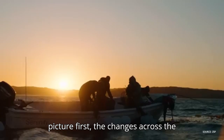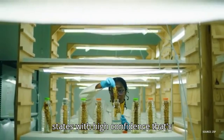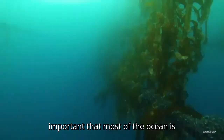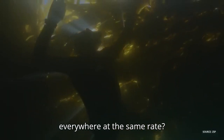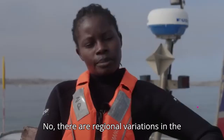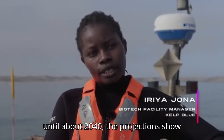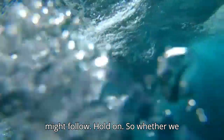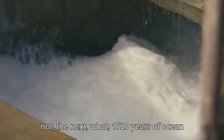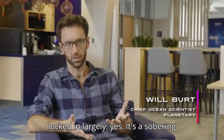The big picture first, the changes across the ocean as a whole. What are the key overarching findings? Well, the report states with high confidence, that's important, that most of the ocean is getting warmer and more acidic. Is that everywhere at the same rate? No, there are regional variations in the speed, but what's really striking is that until about 2040, the projections show very little difference in these trends, regardless of the different greenhouse gas emissions scenarios we might follow. Hold on. So whether we drastically cut emissions right now or not, the next 15, 20 years of ocean warming and acidification are kind of locked in? Largely, yes. It's a sobering thought, isn't it?